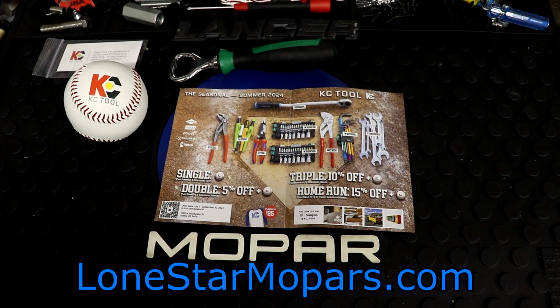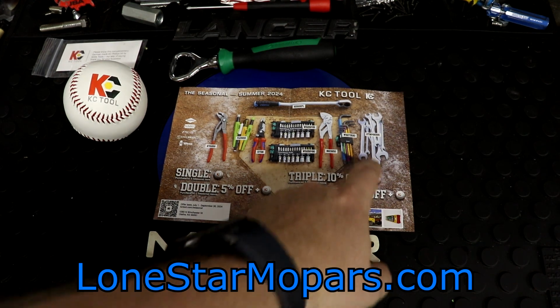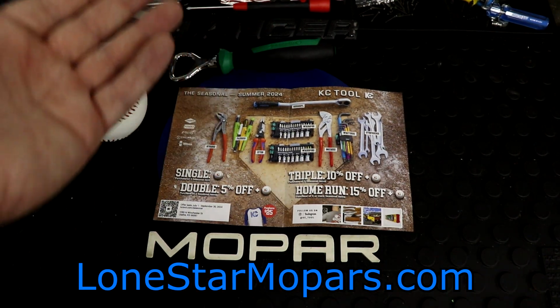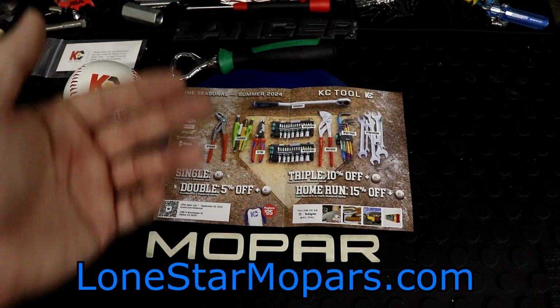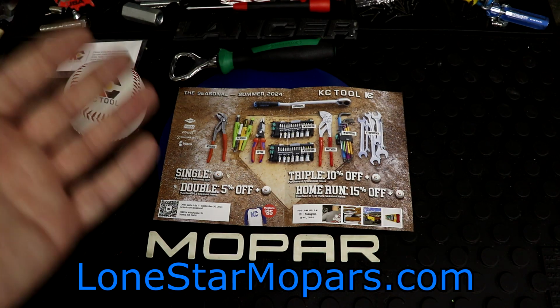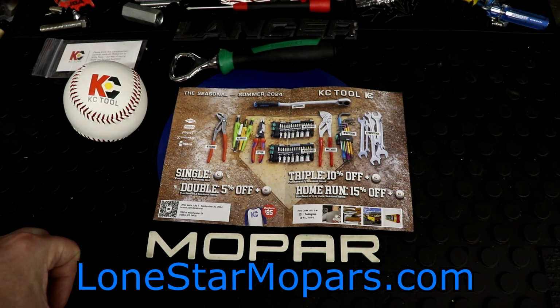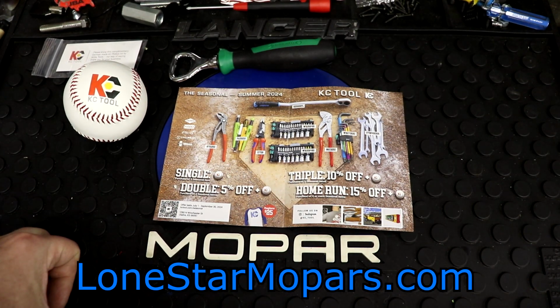The Stahlwille 10/8 set. This is going to be their double open end, right? So you don't have a boxed end. You're open on both sides. What does that mean? You're not going to have a 13 millimeter with a 13 millimeter. You're going to have different sizes, so you basically have 2 wrenches in one. And it winds up, it's only 8 pieces. But you go from 6 to 22, which is a pretty good jaunt there.